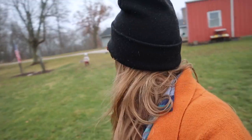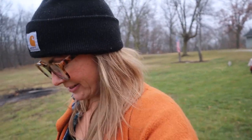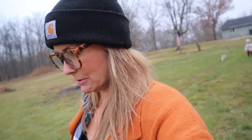I can see it, you can't yet, of the sheep shed. And my little buddy, he's coming with me. You coming? Yeah, okay. So here we go, let's go check it out. I'm so excited for the sheep to arrive. Oh my goodness, I can't even tell you. I'm just counting down the days.